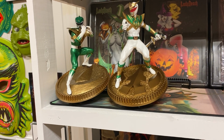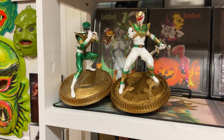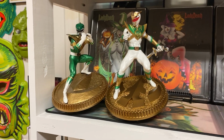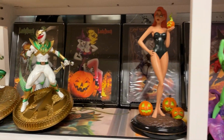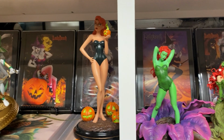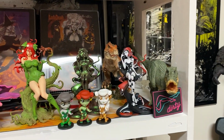These are made by PCS, which usually does big statues, but they're doing some cheaper ones. Since I don't want to collect the giant statues and pay that money, I will get their cheaper ones because they look good to me. Here's my Poison Ivy Brigade, followed by some Reborn dinosaurs.